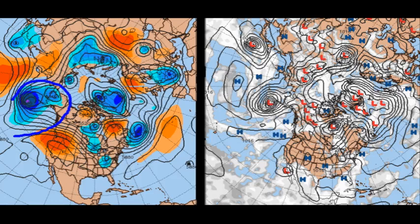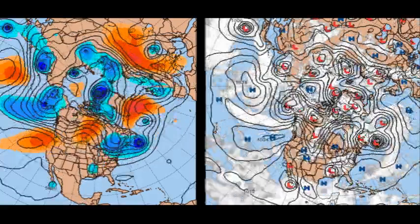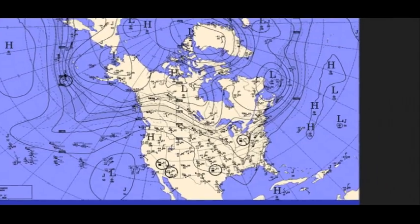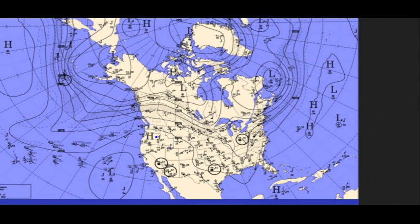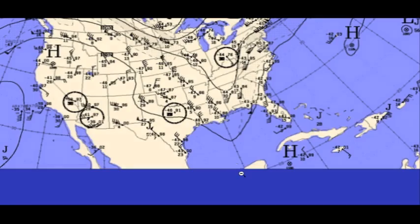And very strong troughing out in the Atlantic. Looks like a bit of a negative tilt trough out there in the Atlantic. And here's the 250 millibar chart showing that very strong troughing and also the strong ridging across Alberta. So cold area there for the Great Lakes and Midwest. Harvey making an impact there. And in Texas, we're even getting some of that northerly flow aloft there.